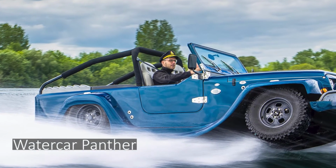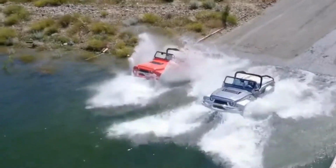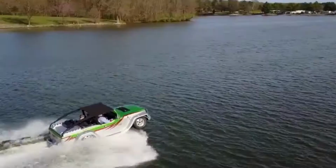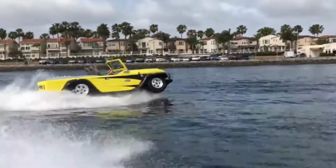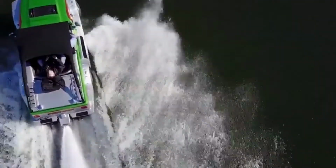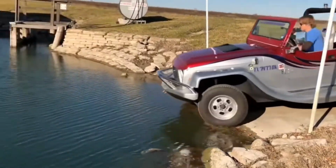Water car Panther. Presently, most people still think aquatic vehicles only exist as fiction, despite the daily exponential advancement in technology. Yes, there are a plethora of such vehicles on the market. It may appear to be a regular four-wheeler on the road, but when water is present, it magically transforms into a water-going aquatic vehicle. This is one of the latest amphibious vehicles with ability to move on land and water.